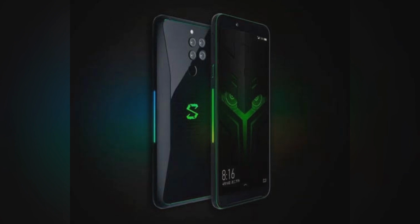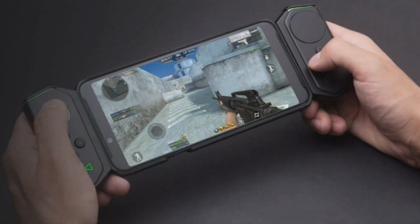Xiaomi Black Shark 4. What we want to see. These are some new features we want to see in the Black Shark 4. Number 1. A high refresh rate display. The main thing the Black Shark 3's competitors had over it was that the Xiaomi phone only had a 90Hz display, while other gaming phones reach 120Hz or even 144Hz.